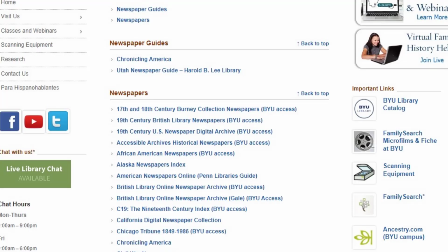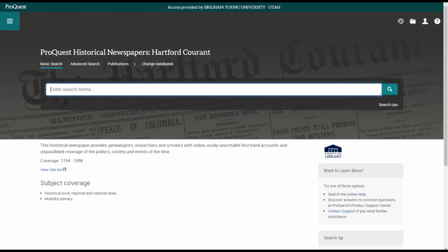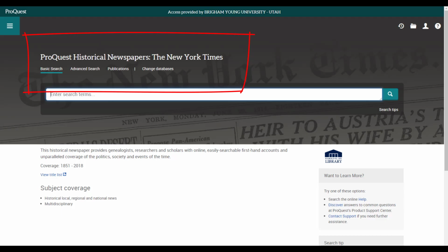Sometimes these academic databases can be tricky to navigate. The BYU Family History Library has multiple links to the same website on the newspaper page. Each link takes you to a specific newspaper or newspaper collection on that particular website. The pages may appear identical at first, but they are unique in their focus.